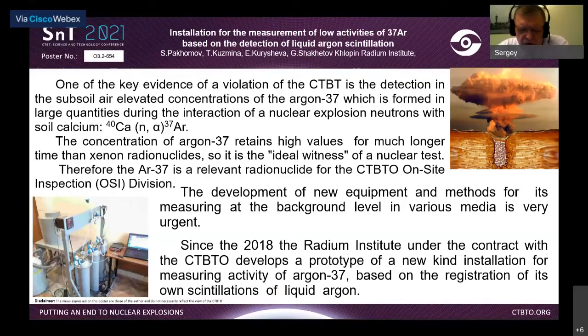Also, Argon-37 is generated in the atmosphere under the influence of neutrons, and therefore can be an indicator of a large neutron fluence into the atmosphere. Therefore, Argon-37 can also be of interest for the International Monitoring System. The development of new equipment and methods for measurement at the background level in various media is very urgent. Since 2018, the Radium Institute, under a contract with the CTBTO, has been developing a prototype of a new kind of installation for measuring the activity of Argon-37, based on the registration of its own scintillation in liquid argon.